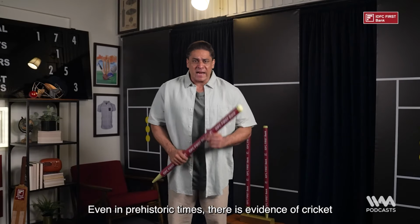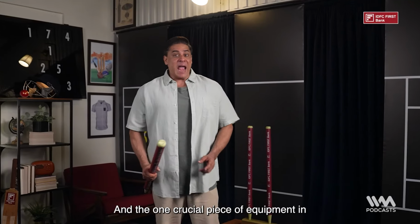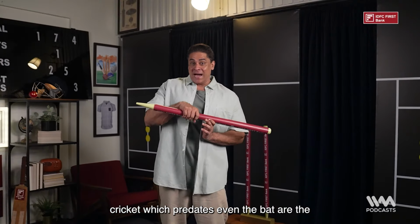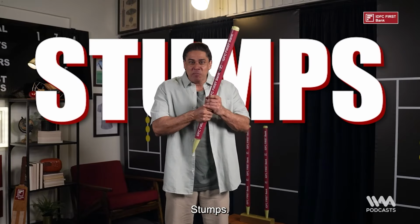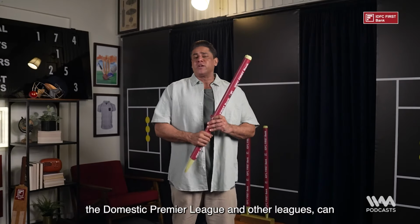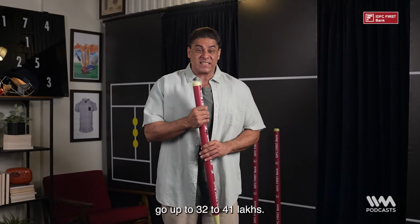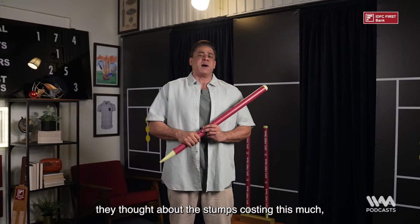Even in prehistoric times, there is evidence of cricket being played in some form or the other. And the one crucial piece of equipment in cricket, which predates even the bat, are... that's why it's in my hand, no? Stumps! Oh, well, a version of the stumps. And today, the stumps which are used in the domestic Premier League and other leagues can go up to 32 to 41 lakhs. I asked my friends at Mumbai Indians what they thought about the stumps costing this much.